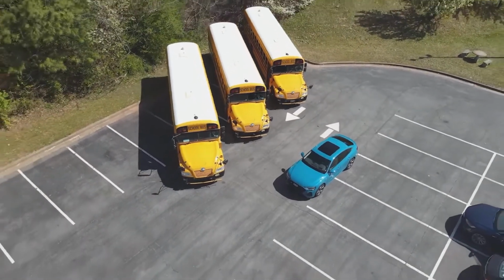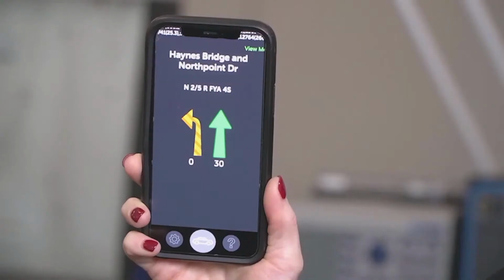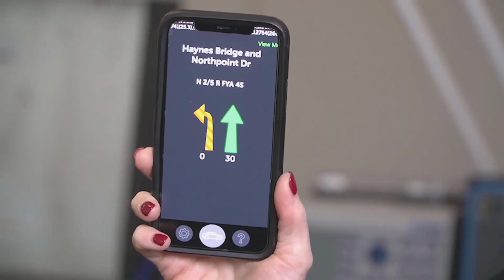So what I'm going to do is show a video that goes into what TravelSafely is and how it works, and then we'll come back and talk a little further about that. This same connected vehicle technology is available for vulnerable road users and motorists on the TravelSafely smartphone app. Let's take a look.